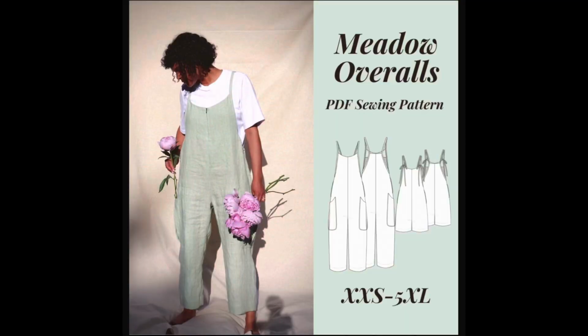Let's just get started. Number one is the Lydia Naomi Meadow Overalls. This pattern comes in sizes extra small up to 5XL, and the cost is $14 Canadian. There are two different views for this pattern. You can either make long overalls or you can make short ones. And I really like how loose and comfortable and relaxed they look. The styling is very summery, but I think you could carry it into fall with layering.